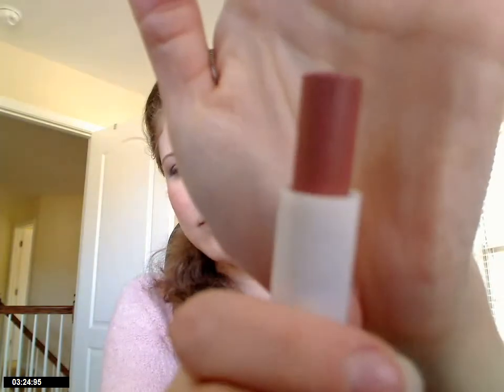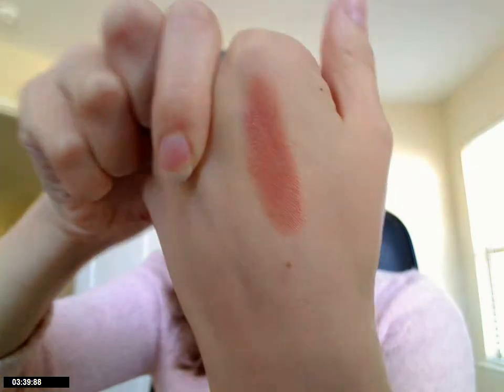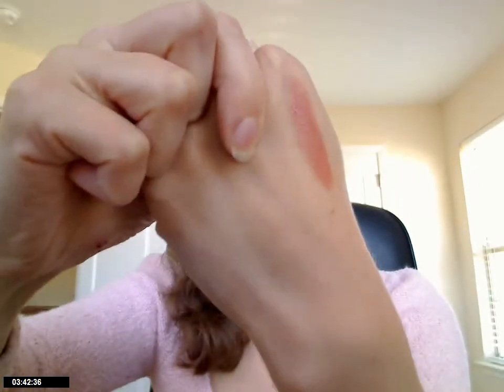So first one, soccer practice. Kind of looks plummy. I already showed you, but I'll show you again. Looks like a plummy red shade. Gotta be careful putting that back in. On my skin, it doesn't quite look so plummy. It looks more like a pinky, reddish pink there, but not orange or anything like that. Definitely more on the cooler side of pink.